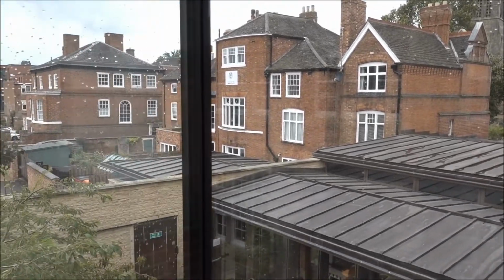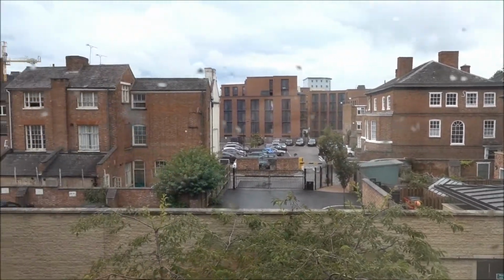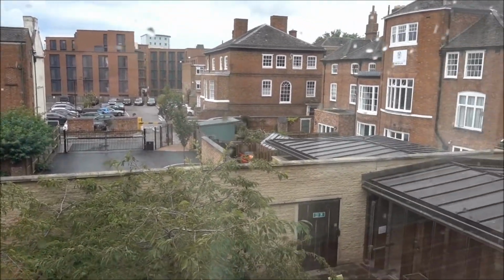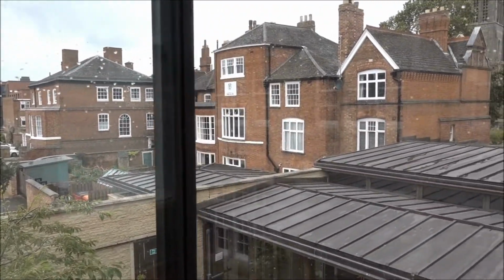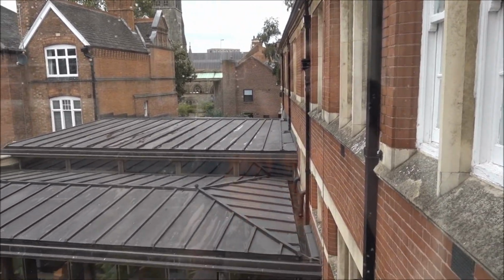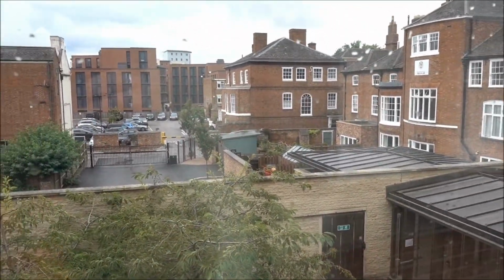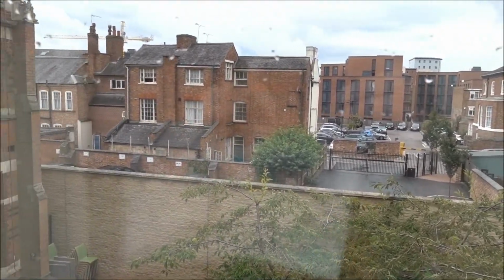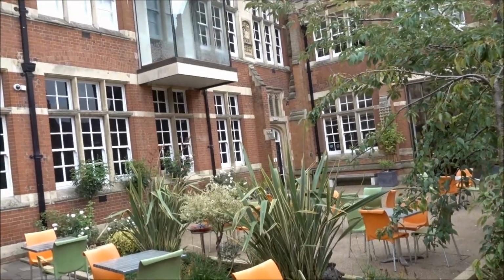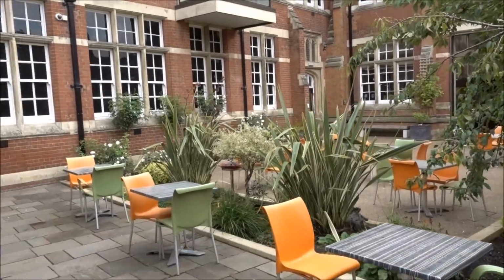The lady guide here was just saying, it's a complete fluke that all these buildings were built around the grave site. Nothing was built on top of it apart from some services, pipes and things. But over the years, everything was built around it, which was amazingly fortunate. Right, so that's the viewing platform, the old school buildings.